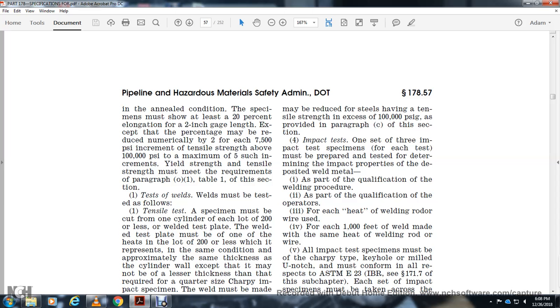One set of three impact specimens from each of the tests must be prepared to determine the impact properties of the deposited weld metal, as part of the qualification of the welding procedure and the qualification of operators, for each welding heat or welding rod or wire used, and for each 1,000 feet of weld made with the same heat of welding rod. All impact test specimens must be of the Charpy type with a keyhole or U-notch and must conform in all respects to ASTM E23.